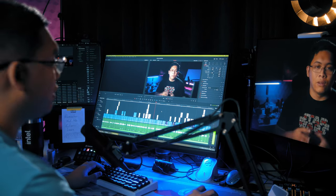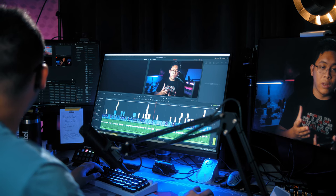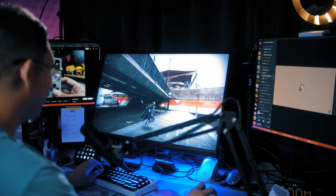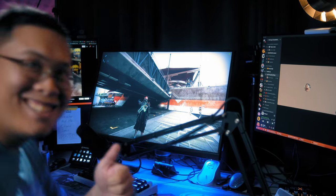Now you might be asking what I put on these monitors when I'm doing stuff. When I'm editing, I usually have Resolve open on all three monitors. I have my main editing timeline on the main monitor, my main output on this monitor, and my media bins on the left monitor. When I'm gaming or streaming, I have the game on my main monitor, and either OBS or Discord on the right and left. When I'm streaming, I have OBS here and Discord over there. If I'm just playing games, I have Discord over here, and either Spotify or Google Chrome on the other one. That's why I have three monitors.